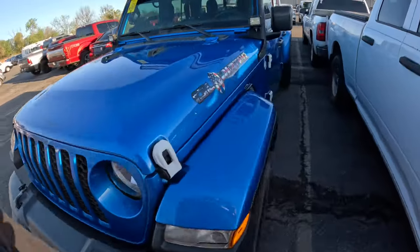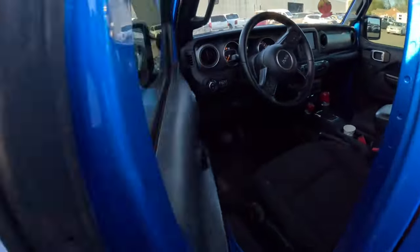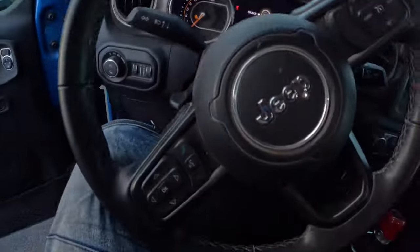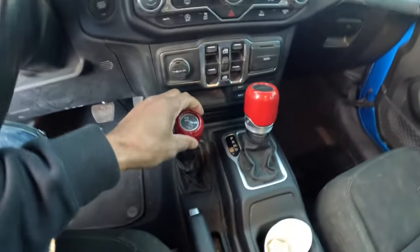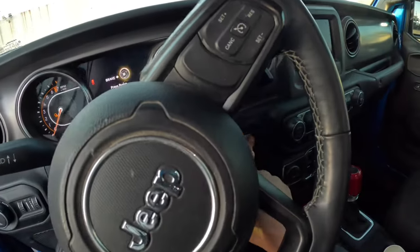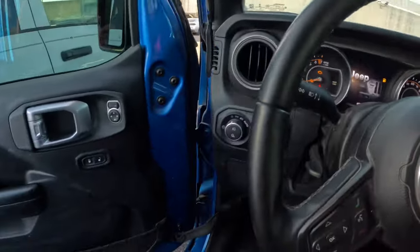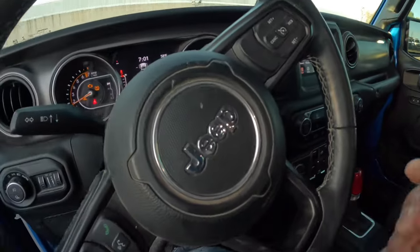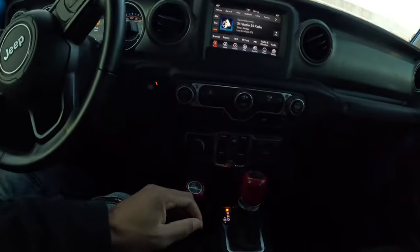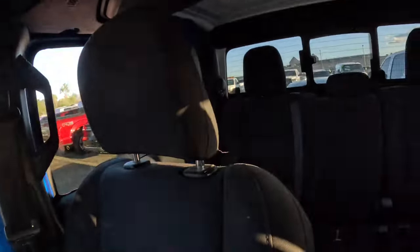I'll be forgetting Jeep is the make, even though it's a Mopar. Still Dodge. Oh man. Motor don't even sound good. That motor does not sound good. Yeah, I'm going to rev it up anyways. That thing sounds like it's ticking.